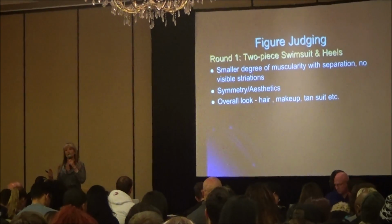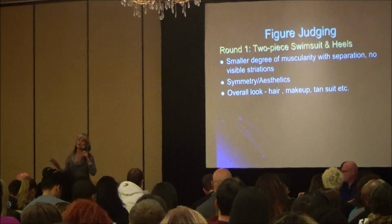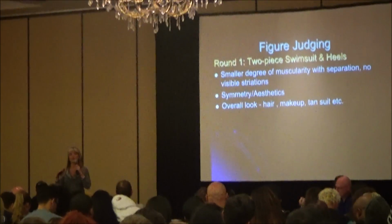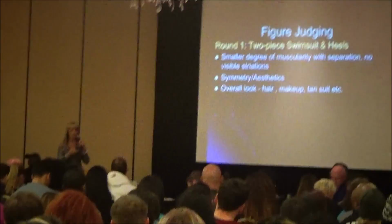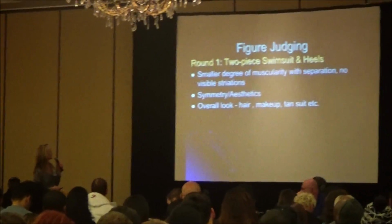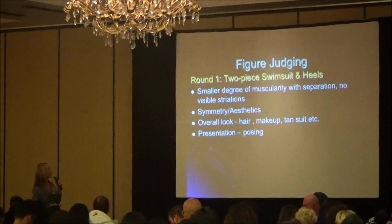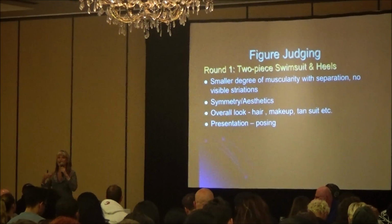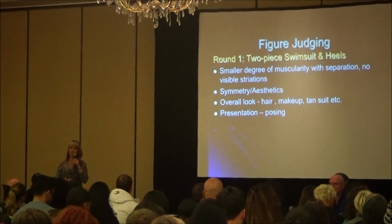And again, overall hair and makeup, like I said, not so much at the regional shows where you have a lot of new people, because judges are going to give you a lot of leeway there. But as you move up in the ranks, national shows and the Olympia, tan, hair, and makeup can all play a big part in either winning or being second or third. And in figure, like I said, presentation, because again, you're going to come out individually.